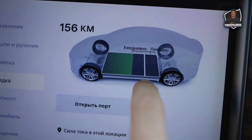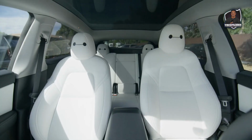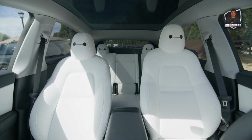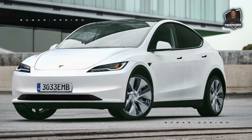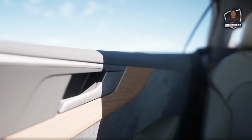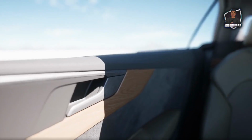The electric vehicle market has witnessed remarkable growth in recent years, and Tesla has been at the forefront of this evolution. With the release of the Model Y in 2020, Tesla solidified its position as a leader in the electric SUV segment. Now, Tesla is gearing up to introduce an updated version of the Model Y in 2024, codenamed Project Juniper. In this video, we will provide you with a comprehensive overview of the upcoming redesign, including details about the release date, price, exterior and interior changes, battery and technology improvements, and more.